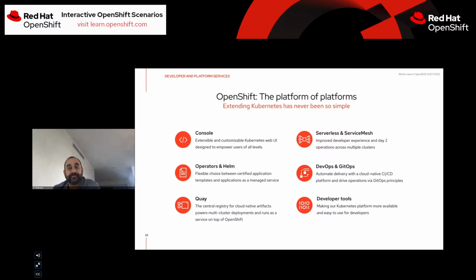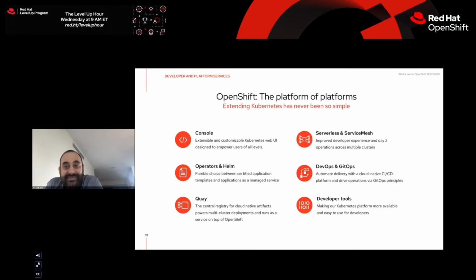So you have operators and Helm. These are key mechanisms for packaging and managing add-on services. Then you have the console, which seamlessly ties everything together and provides a user with exceptional user experience. Next, we have Quay, which is our central registry that helps power deployment of services and applications. After that, we have Serverless and Service Mesh, which provide an easier way to develop and run applications in Kubernetes with a secure day 2 story.